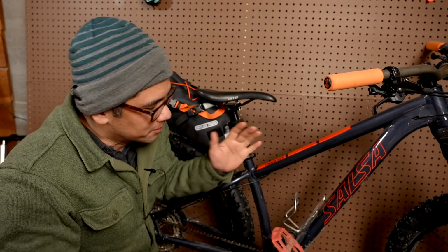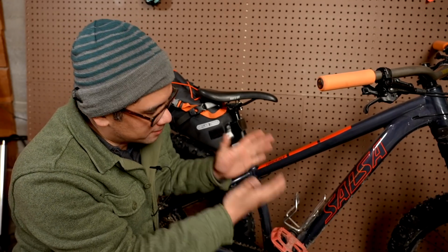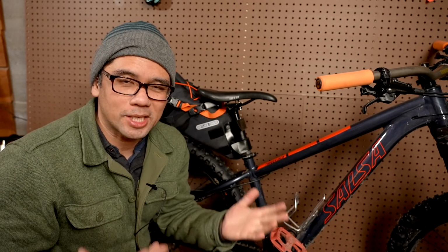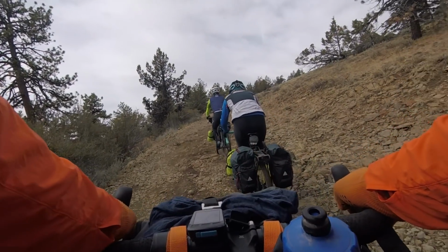So another big issue that comes up is the frame bag. Smaller bikes have smaller spaces inside the frame, and the size of bags for these areas is almost comical. So what is a shorter person who wants to get into bike packing to do? That's what we're going to talk about in this video.